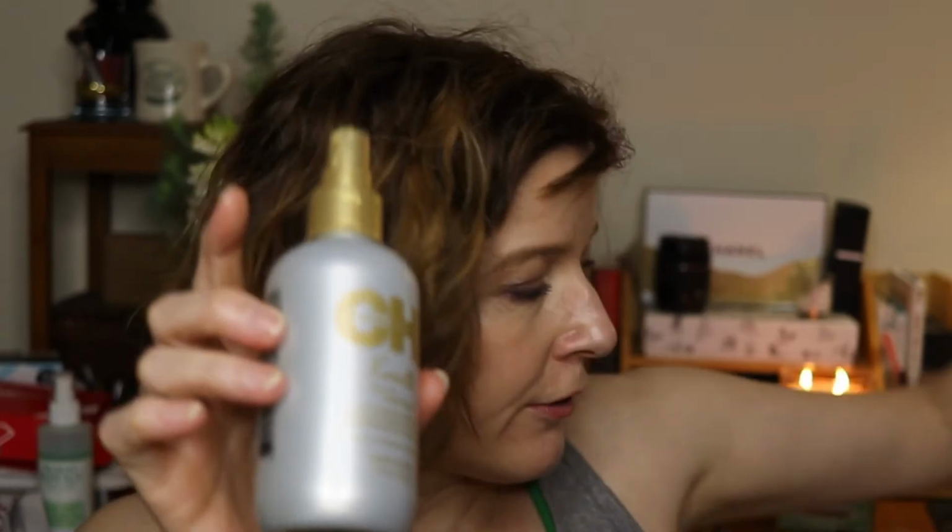My Chi Keratin Leave-In Spray, what exactly is this called? Because I'm now on the hunt for this. Keratin Leave-In Conditioner from Chi or Chai. I love this. It is a lotion texture, if you can see that. I work it into damp hair and it just does a wonderful job keeping my hair healthy.